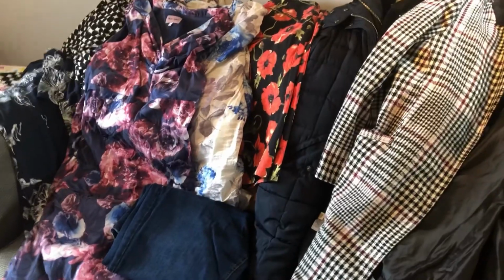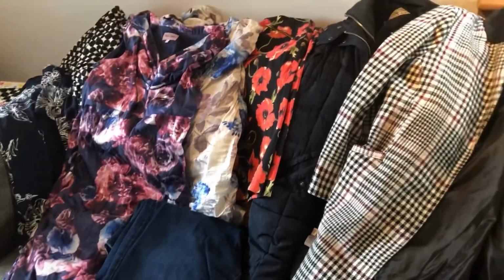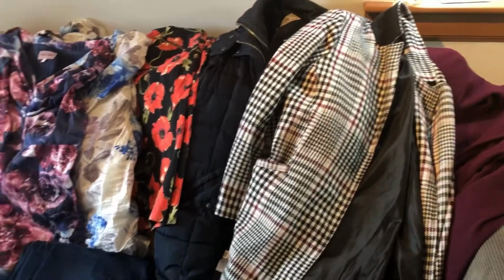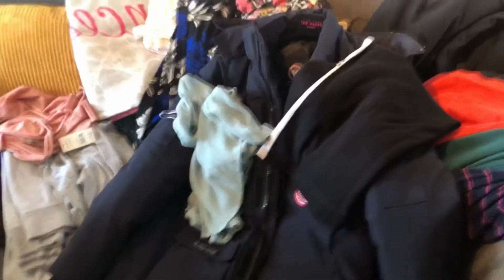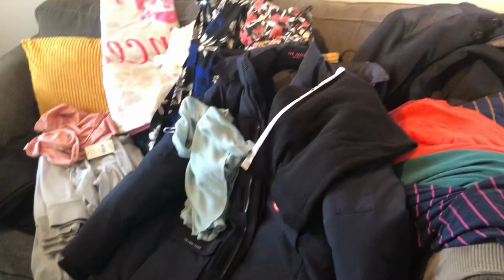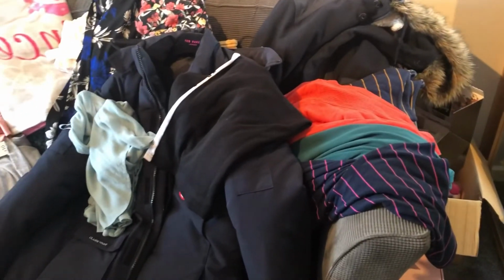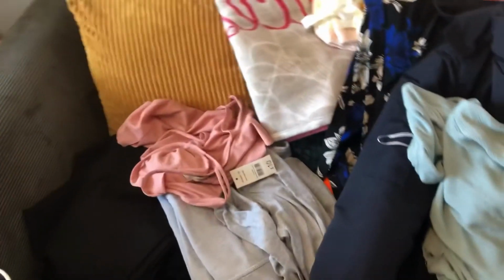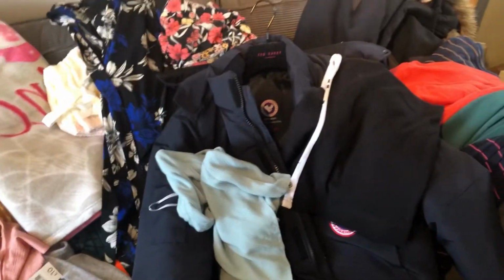There'll probably be more at some point added to the charity bag, but 3 coats I thought would be quite good to get the cupboard clear because they're quite bulky. So I knew there would be more for the charity shop, so I've just piled it all up on the sofa here, which might actually be going itself. So I've added 2 more coats.